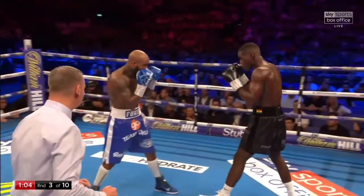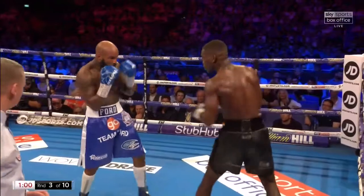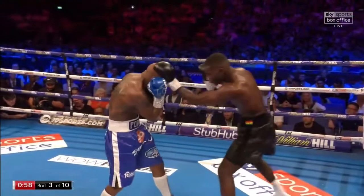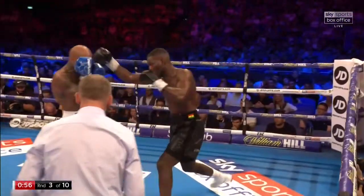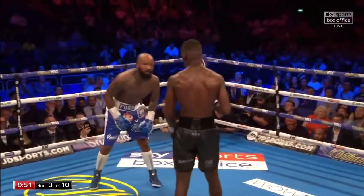Good fight this so far, interesting fight. Buatsi did some damage, I think, earlier in this round, but he's got more to think about here than he's had so far in his career. Yeah, that's a nice straight right hand down the middle. He landed a good stiff jab a couple of moments before that.